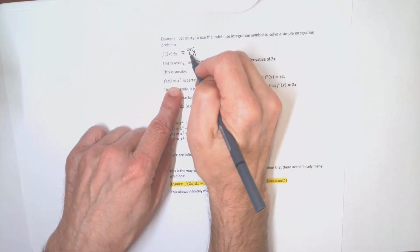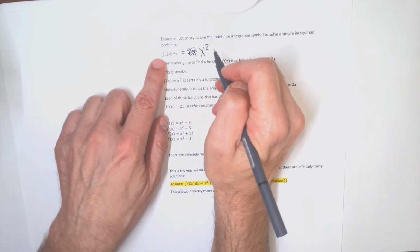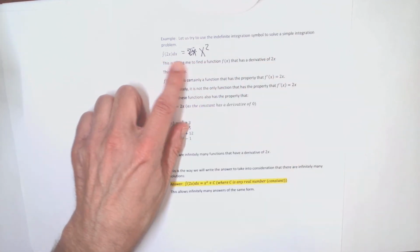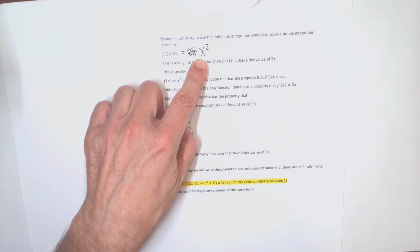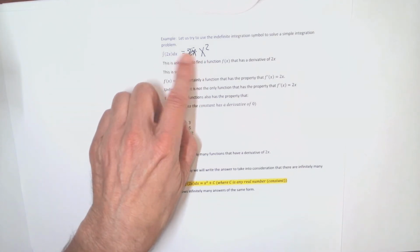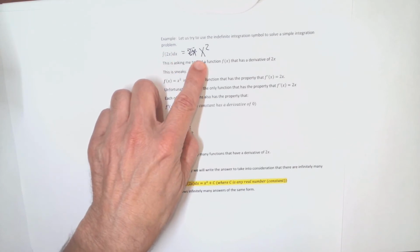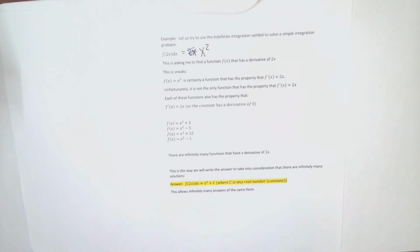if I could actually write it right, I could say an answer to this question, what function has a derivative of 2x? Well, x squared definitely has a derivative of 2x. I picked this as an easy function. So if you wrote the integral of 2x is equal to x squared, you'd only be partially right.